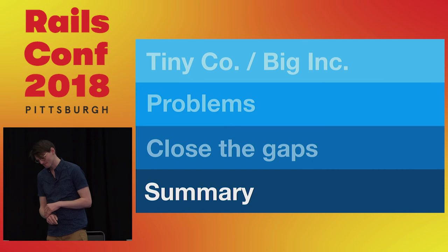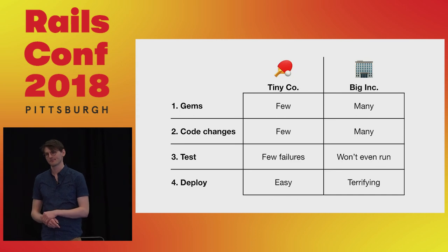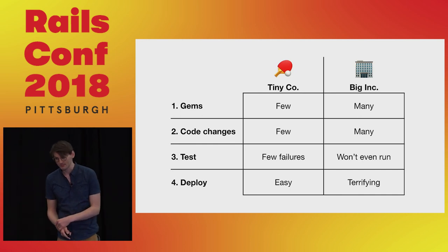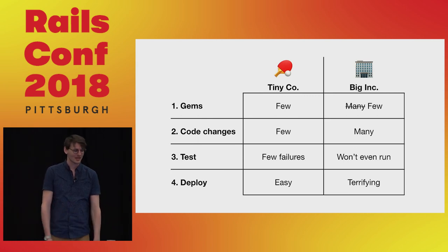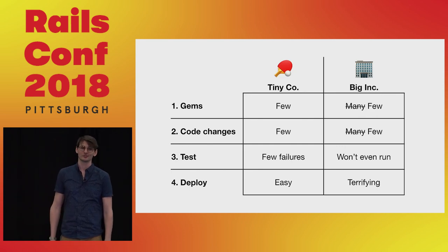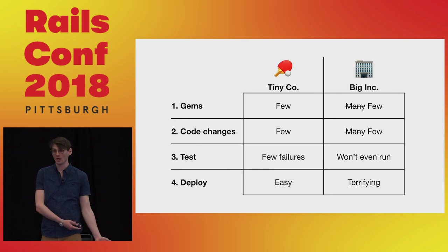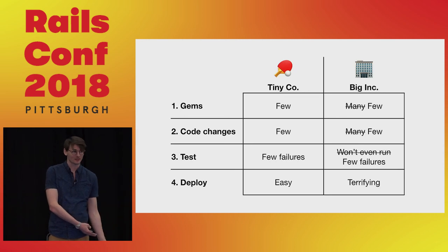So, to close, what happens if we apply these ideas to that other company? The next time they come to upgrade their Rails version, instead of many gems, they're only going to have a few because they've been keeping up to date on their gems. And because they have held the ground and have zero deprecations, they're going to have a lot fewer code changes. And because they've been running it on CI with the next version of Rails, not only will their test suite run, but there will also be far fewer failures because they've been able to nip problems in the bud before they propagate throughout the app.